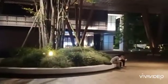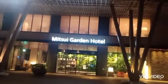Let's go. This amazing garden, outdoor hangout area, right outside your accommodation, the hotel. But that's not where we'll go. We'll go here. This is what you should be looking for. Park access Kashiwa. Okay, and then you have the huge door.